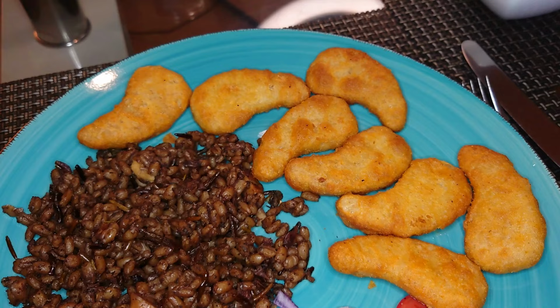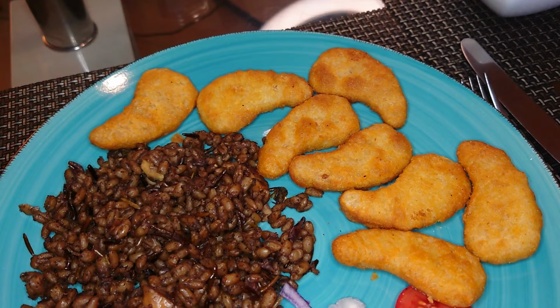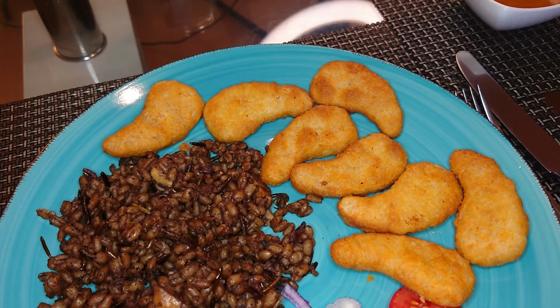Family size box of dippers, 22 in a box. We'd already had some, so I said we'll finish them off. We got them for £1, either £1 or £1 odd from Sainsbury's. It looks like they were being discontinued.